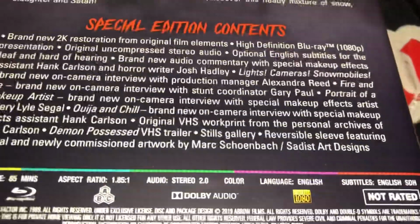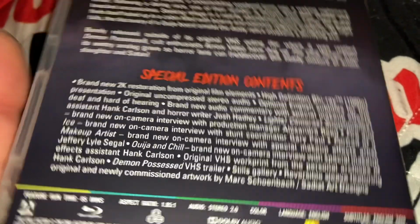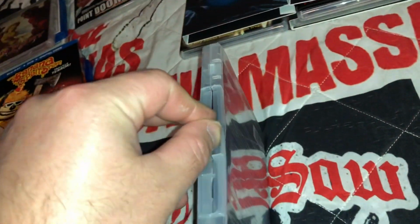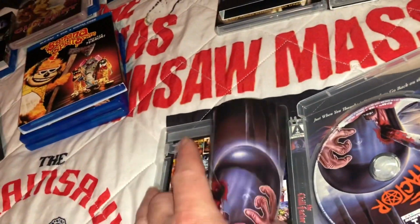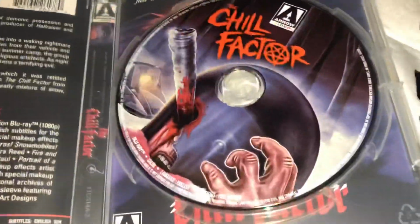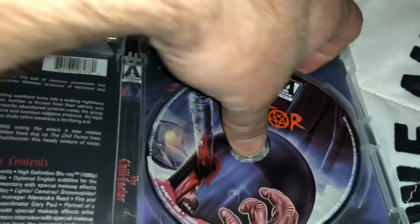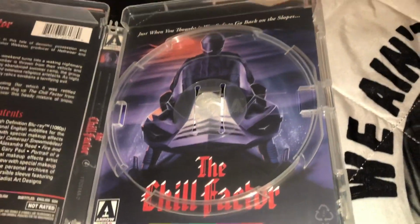Plus, look at all the special edition contents you get there. You get a movie like this in 2K. It's a beautiful world we live in. Enjoy it. And you get a booklet too on top of that, and an advertisement card. Here's what the disc art looks like. That's beautiful. Love it. And there is the reverse. I really like that too. The Chill Factor.